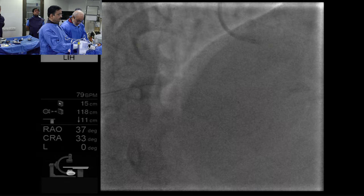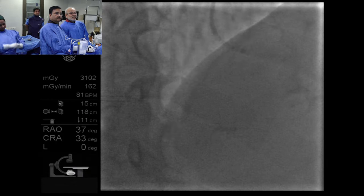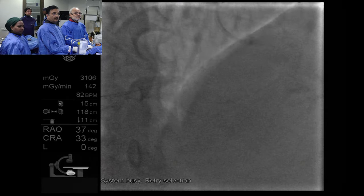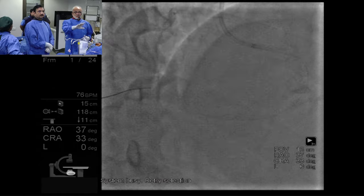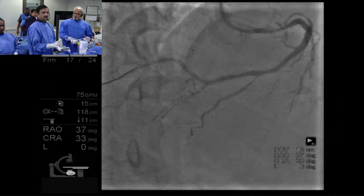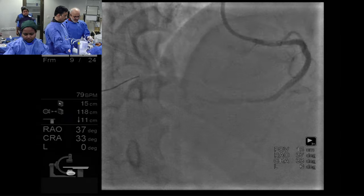Fine. Go. Okay, deflate. Fine. This is calcium, I tell you. We will shift over to that lab. I will do one OCT run here and we can show you afterwards because TAC is already ready.